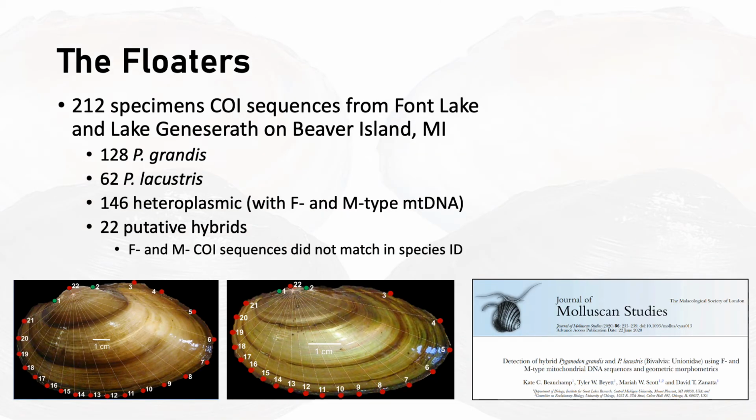For the floaters, CO1 sequences were amplified for 212 specimens from Font Lake and Lake Gennesareth on Beaver Island, Michigan. These sequences resulted in 128 Pyganodon grandis and 62 Pyganodon lacustris. There were also 146 heteroplasmic specimens and 22 putative hybrids where the F and M-type mitochondrial DNA CO1 sequences did not match the species ID.